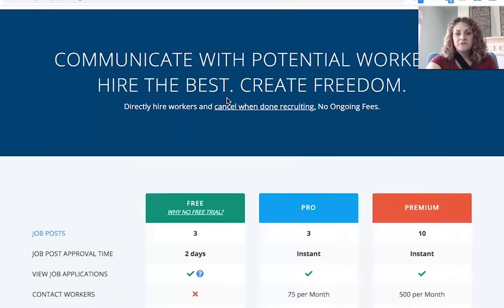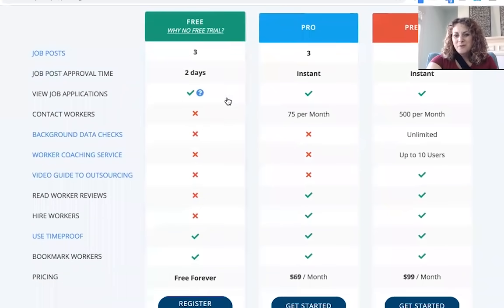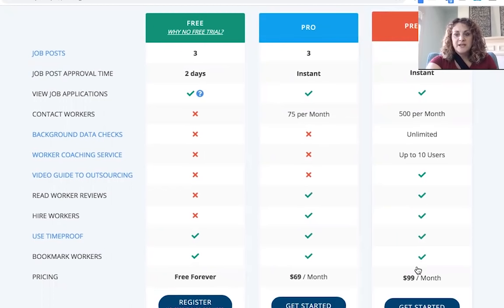You can post for free. However, you can't communicate with the people who are applying. So this just kind of gives you a little sneak peek into who would apply. But this is what I do, this $69 a month. It allows you to contact up to 75 workers per month, and you can do the hiring process through there. They do have an upgraded one for $99 a month that allows you to have some coaching services included as well.